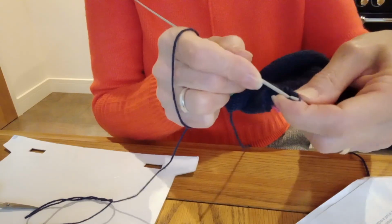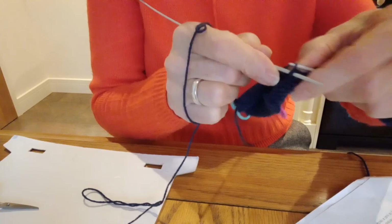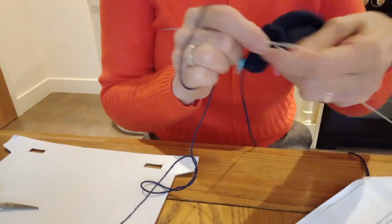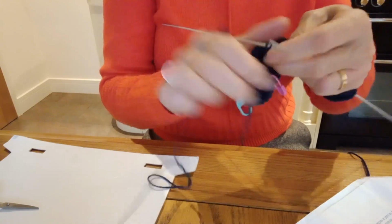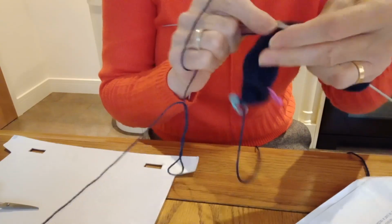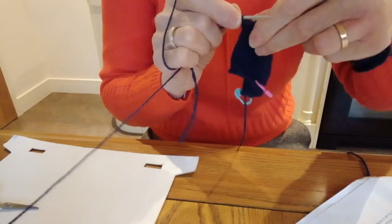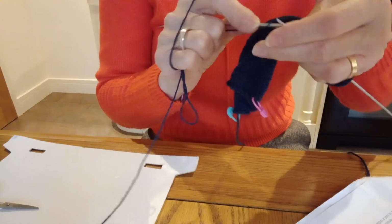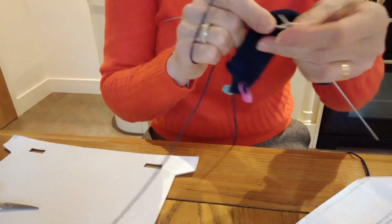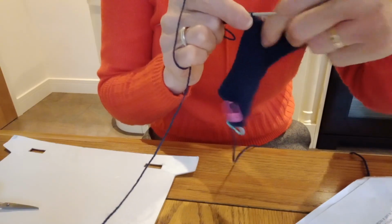This can be quite a tight cast off, and sometimes when I'm knitting garments that need to be sewn up, I tend to cast off with a thicker, bigger needle. You don't need to for this. It's a very dark and stormy day today, so everything is quite difficult to see.